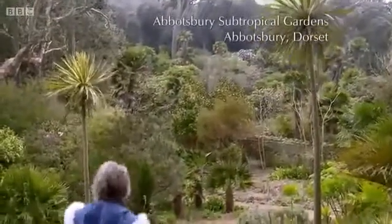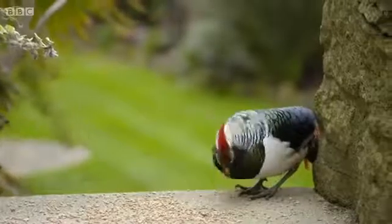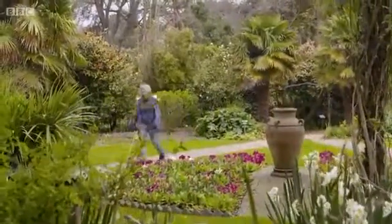Sat in a valley that tumbles down to the sea, historical Abbotsbury Gardens are a subtropical paradise. Within its 20 acres, it nurtures some exquisite specimen camellias.